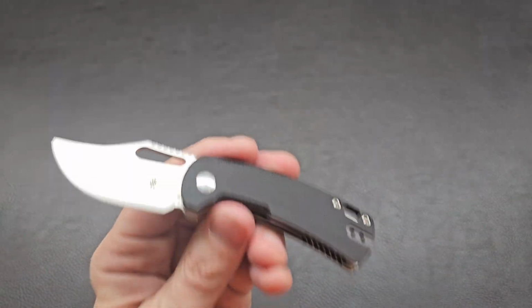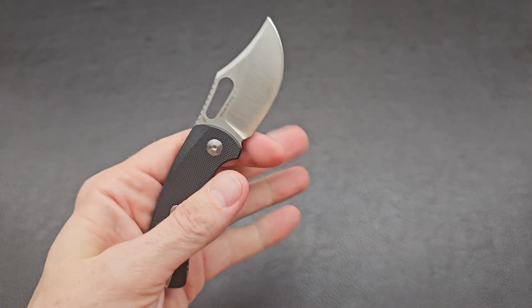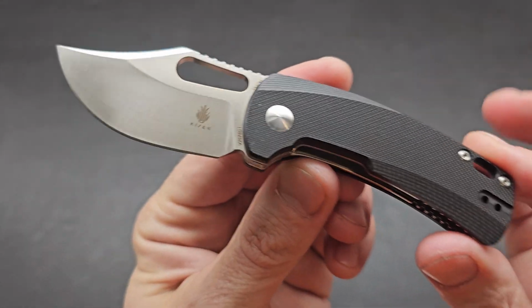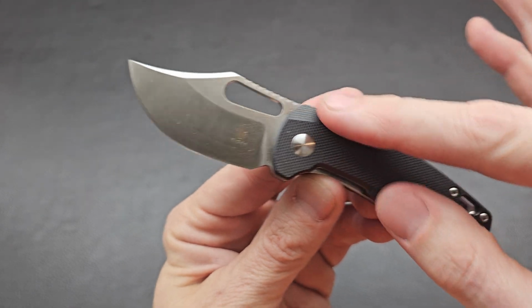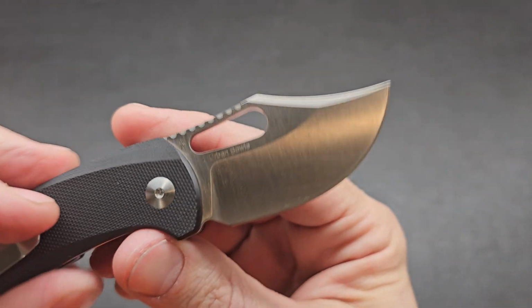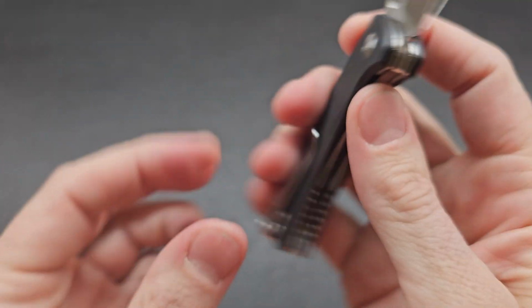As a secondary knife, I've been carrying 2 knives a little bit more regularly. And this fits that category of that little secondary. Plus, it looks so cool. Look at this. I love the simple handle with the little cuts. And then that blade shape. Tell me that blade shape is not just awesome. I dig it. That's me.